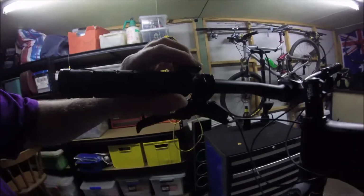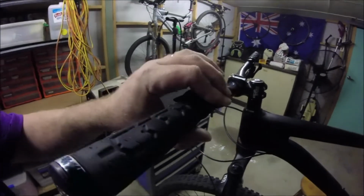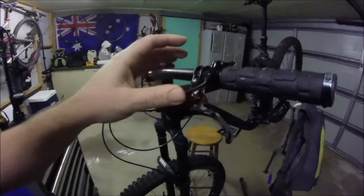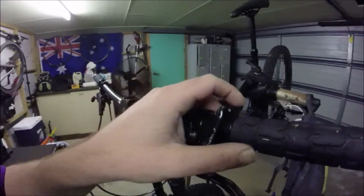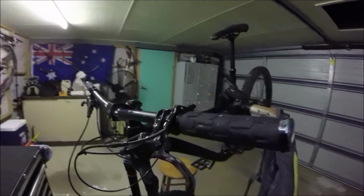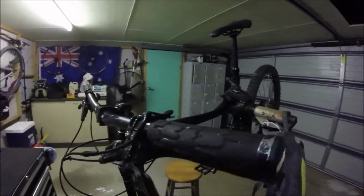So on the cockpit here, I've got the dropper lever. Everyone sort of goes, oh, what are you doing with that thing still? Why don't you get the paddle that goes down here? Well, I really like this and I'm used to it, but it's never let me down. It's just easy for me to use, thumb on, thumb up, and I don't sort of put it up or down mid trail. I'm either climbing up or going down. So if you're going down, the post is down anyway.